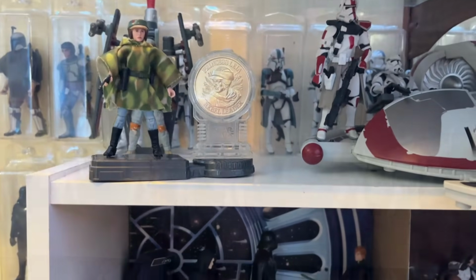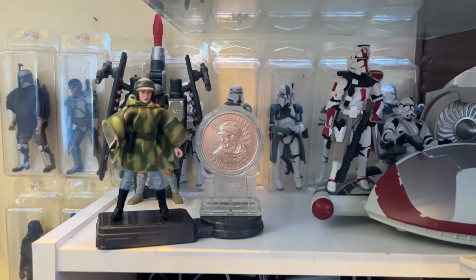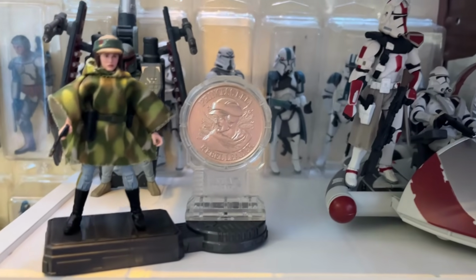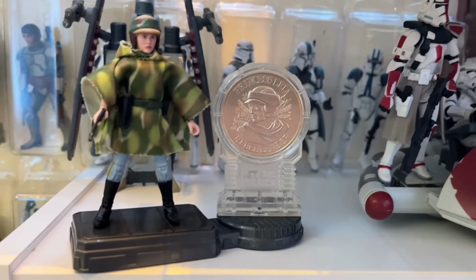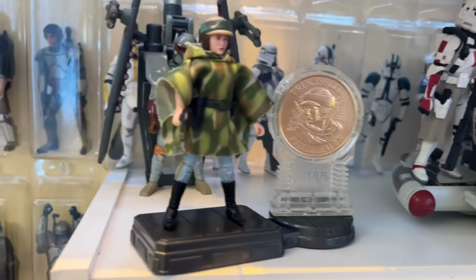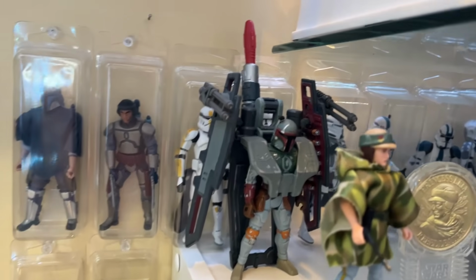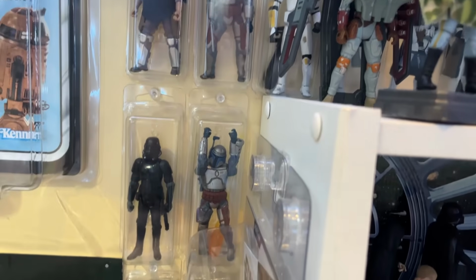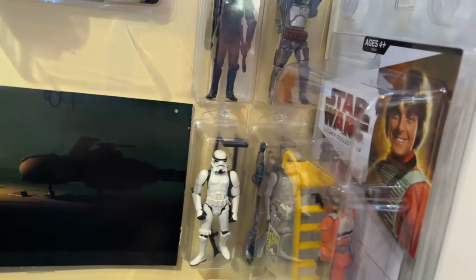Just on top of the Stormtroopers and that trash compactor diorama, we have a vintage collection Princess Leia in Endor gear. And I stuck this one with the one that came from the Power of the Force 2 with that Millennium minted coin. I just find it's a nice display piece there. There's a deluxe Boba Fett with his giant rocket. And we can see some Jangos there in the back, a Shadow Stormtrooper in the back as well, a Stormtrooper and another, I think, Jango Fett.